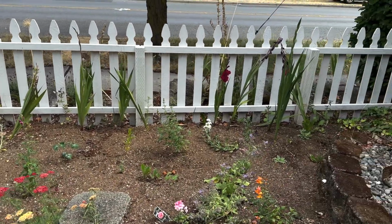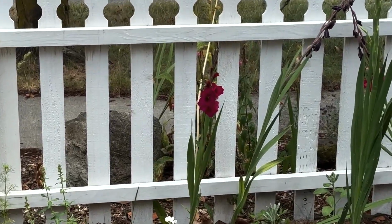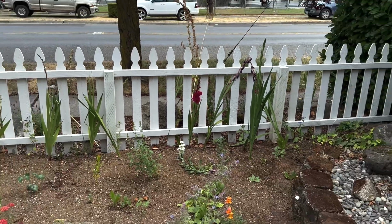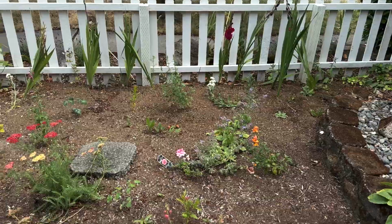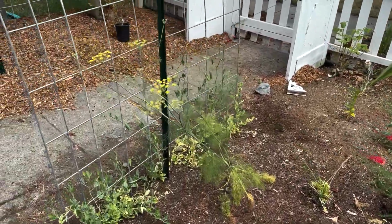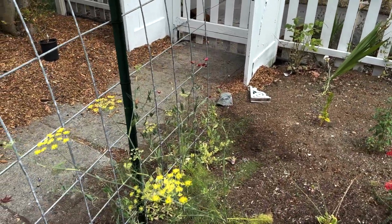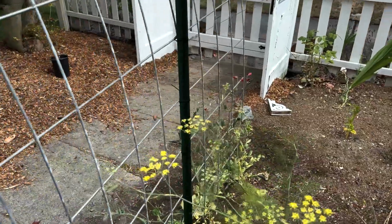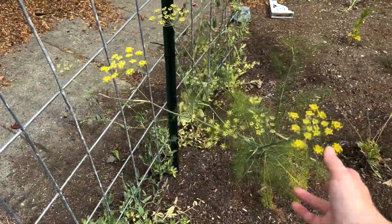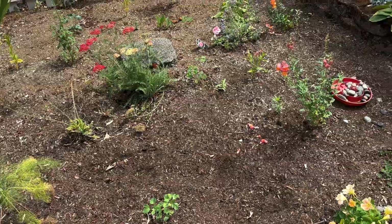And I've got another beautiful gladiola in the back. It's that gorgeous hot pink red color, and just all the color that's kind of coming alive over here. I've still got some sweet peas over here. Some of them have put out seed, so I'll collect that for next year. But I'm still having some blooms here and there. And then the fennel has flowered, and so that's another beautiful pop of color out here.